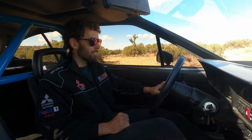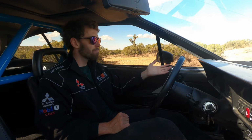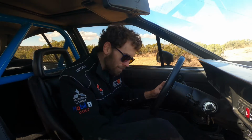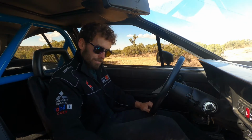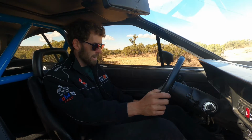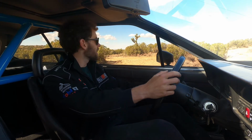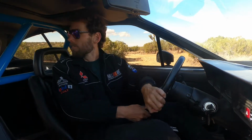But, you know, that could have something to do with the wheels and tires, but it's kind of the opposite of what you would expect with larger diameter wheels and tires. Anyways, shifting is pretty good, but the clutch itself only engages about three-quarters to seven-eighths of the way off the floor. Let's get rolling.